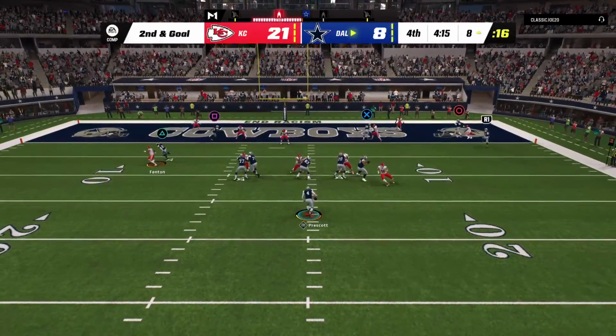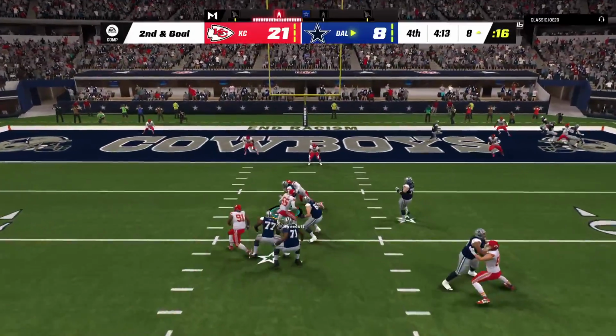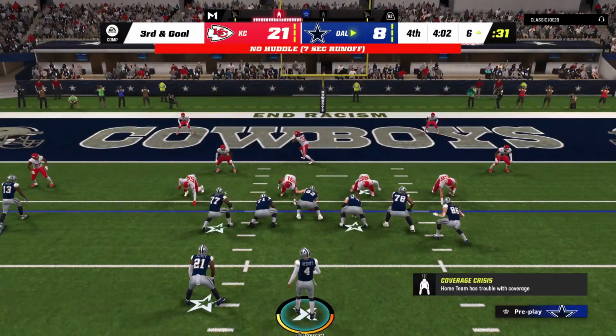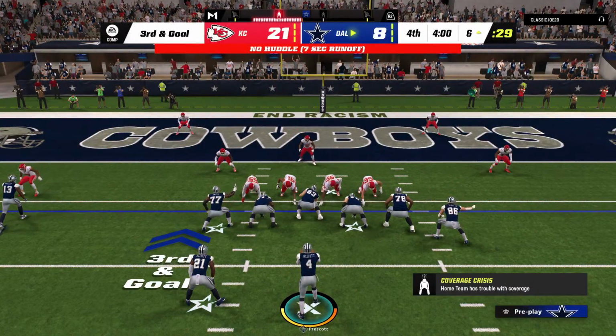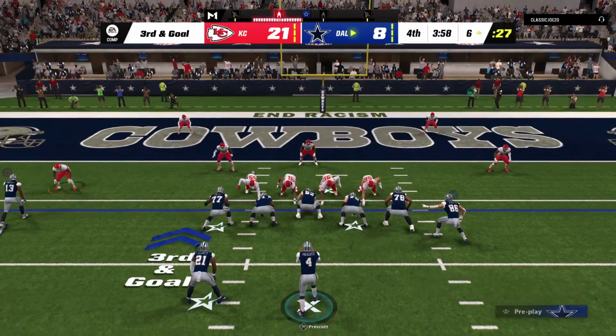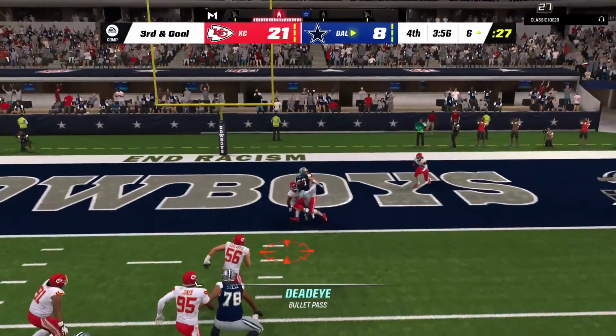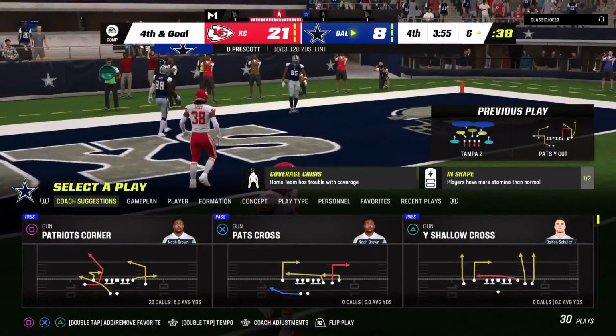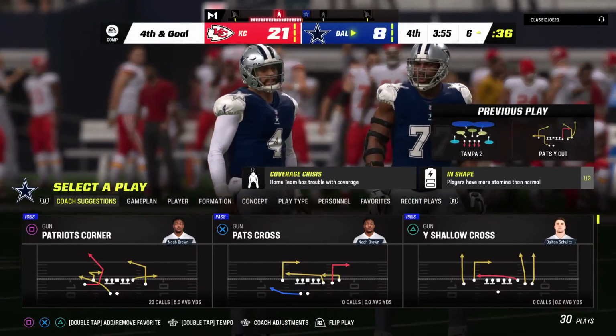Out of the gun, here's Prescott. And he's going to be brought down just shy of the 5 at the 6. A lot of tired bodies on that field, but this is a big play, 3rd and goal. And a dangerous throw there as that's knocked down and incomplete. So now 4th and goal.